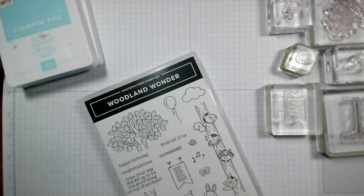This is a really cute stamp set, and this is in the new mini catalogue that runs from January until the end of June.